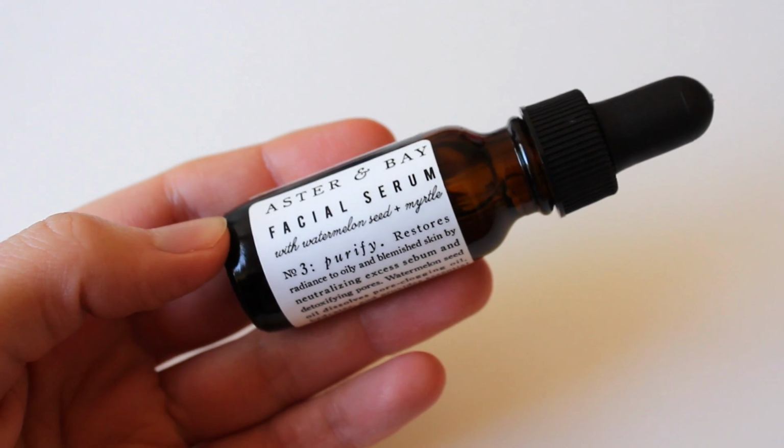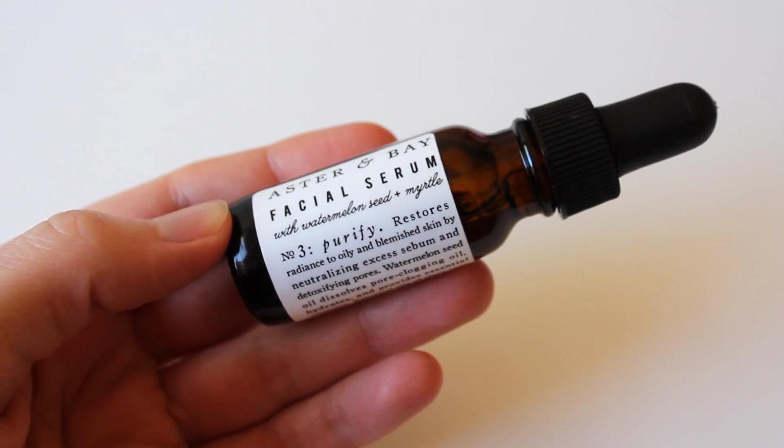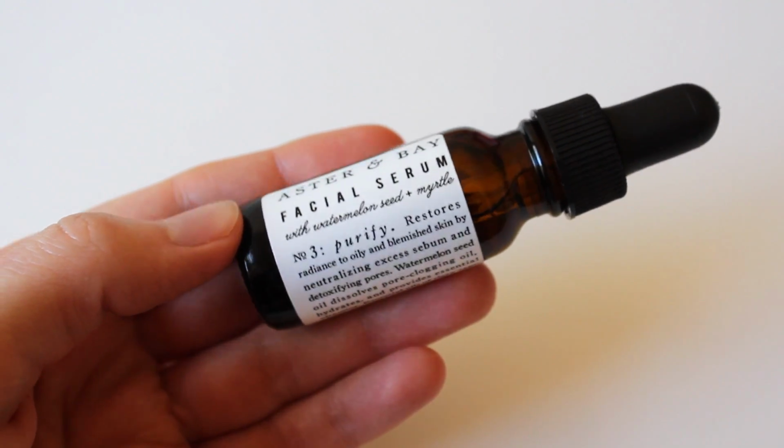Then the other one that I've got, this one I haven't used, is the Aster and Bay Facial Serum with watermelon seed and myrtle. I got this as part of a travel set of their brightening toner, their cleansing oil, and their cleansing grains, which I love and I've talked about, and then this came with it as well. This is actually the full size that they sell, but it came in with their set. This is the number 3 Purify one.